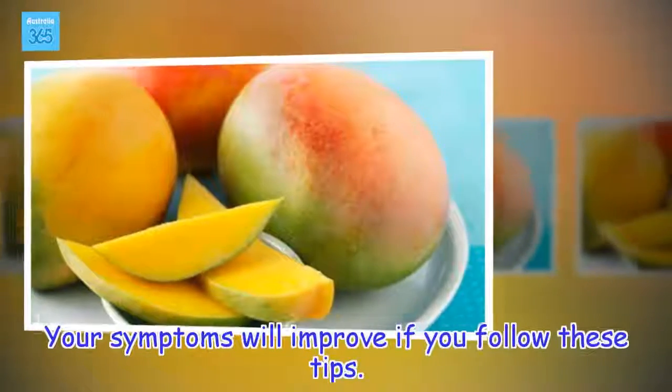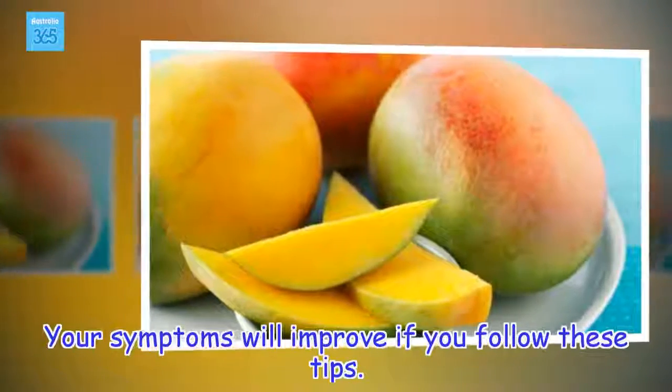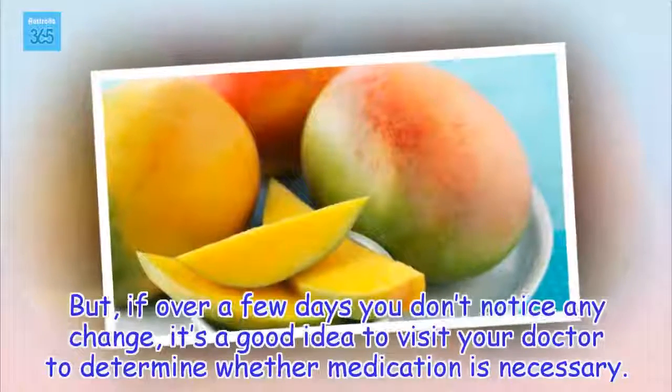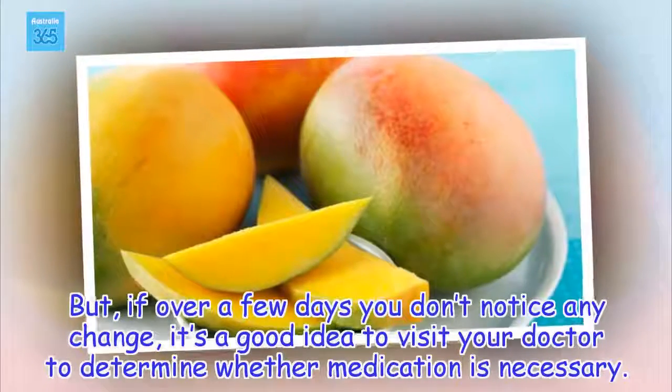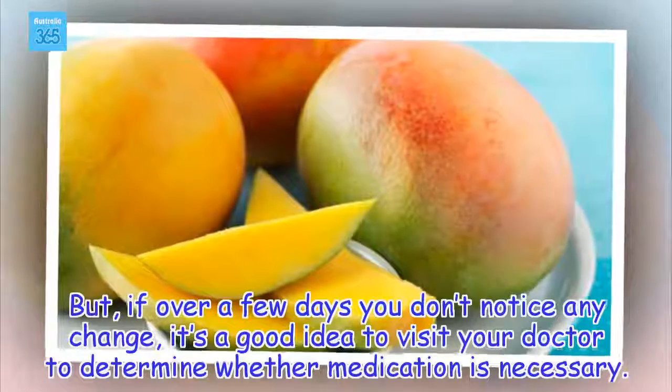Your symptoms will improve if you follow these tips. But, if over a few days you don't notice any change, it's a good idea to visit your doctor to determine whether medication is necessary.